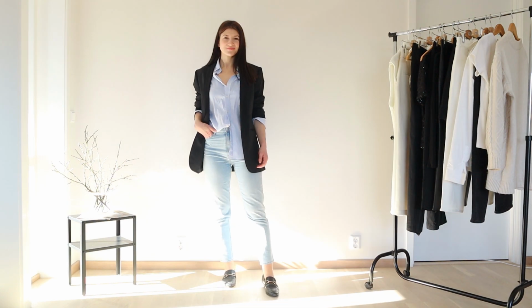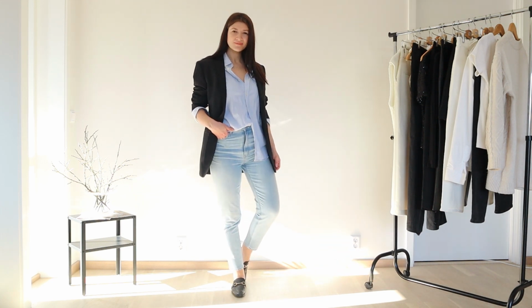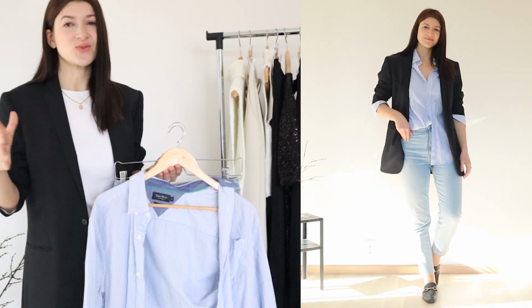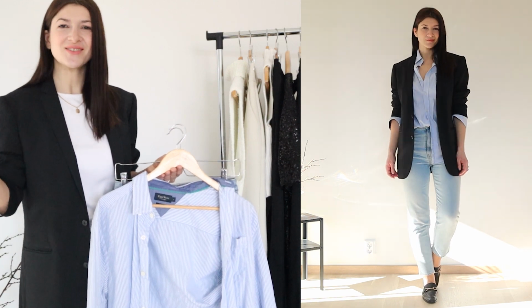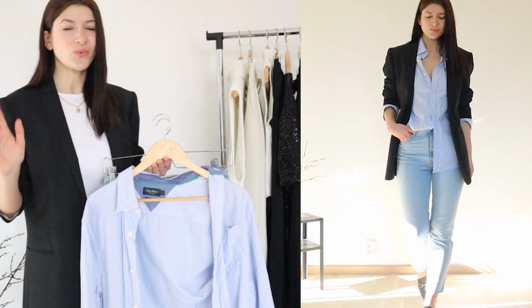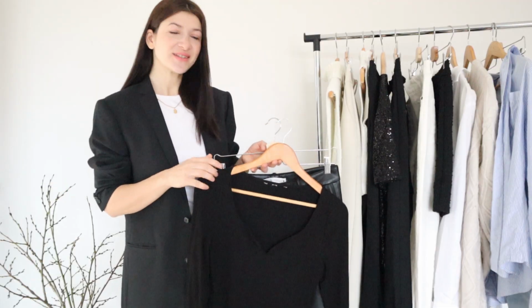So yeah, I believe the way I style this looks so simple. You can wear this for any everyday occasion. If you'd like to elevate this look, of course you can opt for black pumps. Again, you're perfectly ready for a night out as well. So a look like this is definitely something I am going to wear during warmer spring days. And we are approaching the final look.